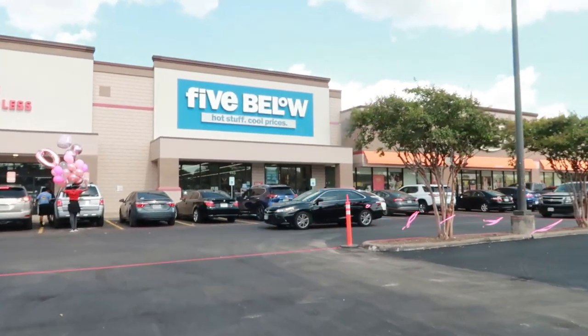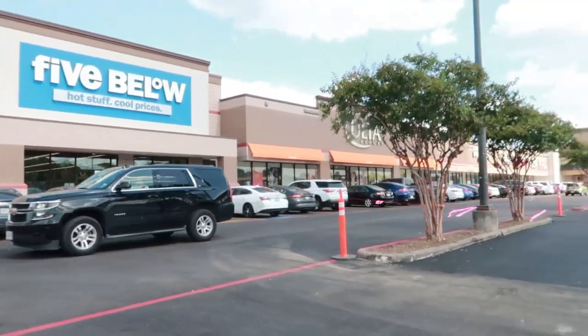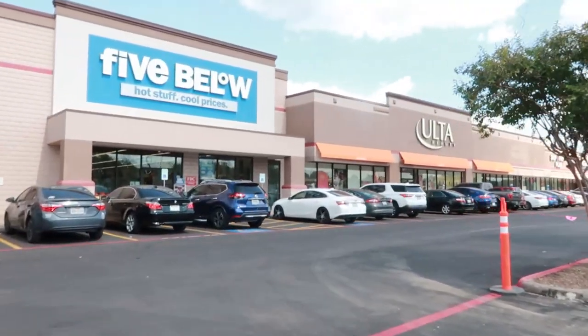Bath and Body Works and Ulta were not included in the plan, but we're adding them just because why not? Okay, the more stores, the merrier.